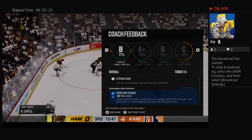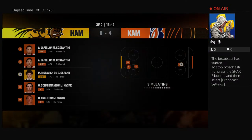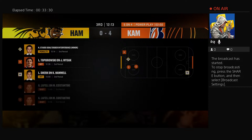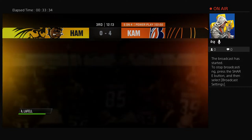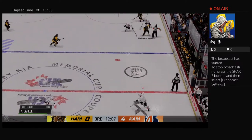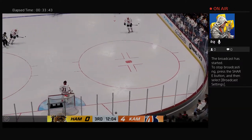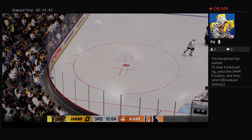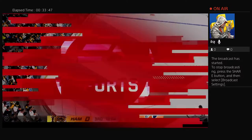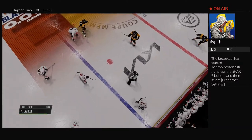Inching closer to the midway mark of the period, Kamloops came to play. They lead it 4-0. More time off the clock as they grab the puck. Official blows the play dead as the puck goes out of bounds. Power play set to roll on as the centers get ready for the faceoff.